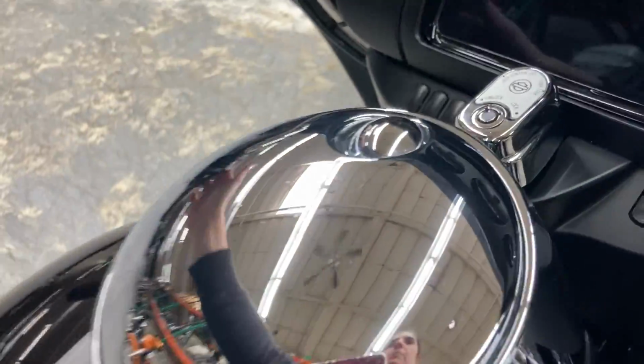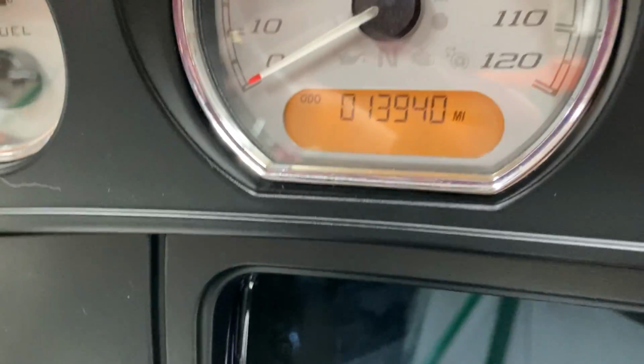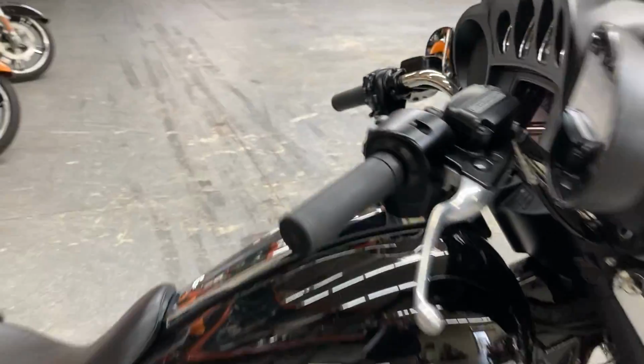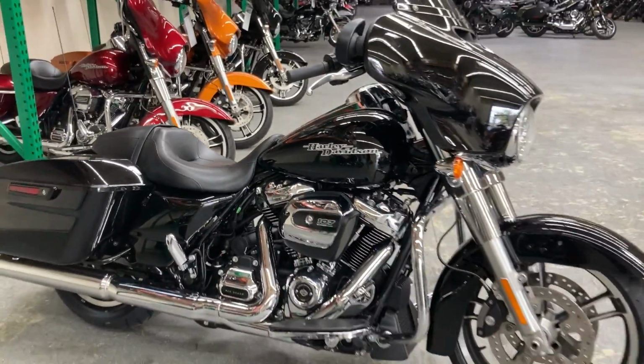And the miles on this bike are 13,940. Again, this is a 2019 Street Glide. Come check it out.